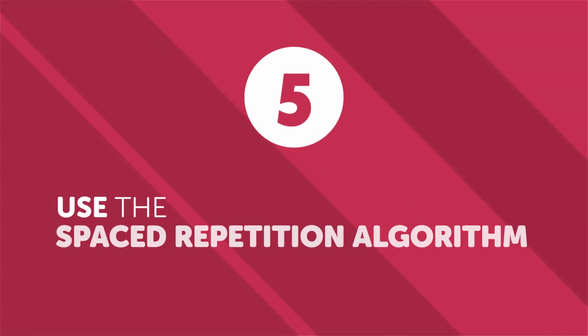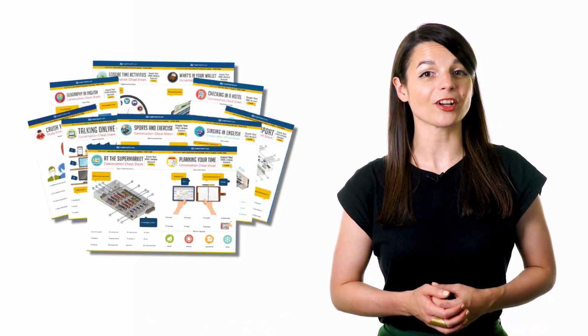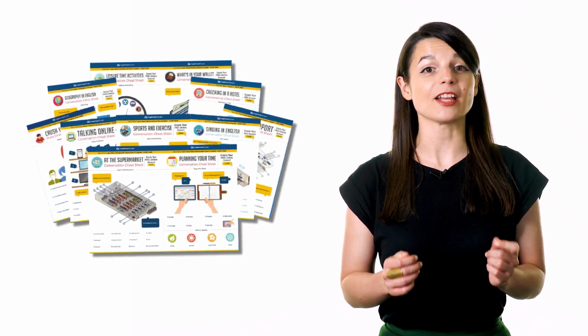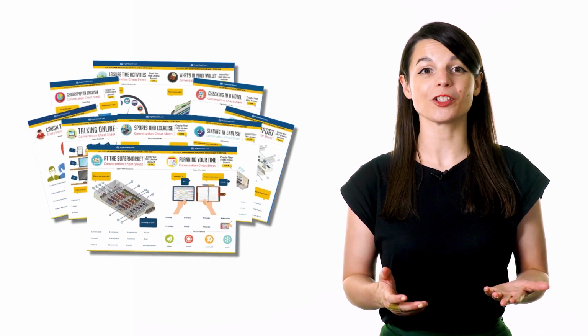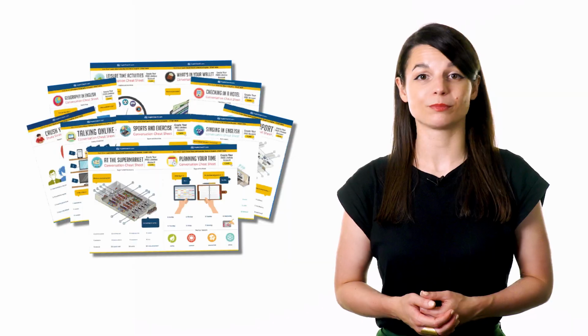Number 5. Use the spaced repetition algorithm for memorization. Spaced repetition is proven to be more effective than traditional memorization methods. Using spaced repetition to learn new vocabulary words increases your ability to remember information in the long term. On our site, you can use flashcards to improve your vocabulary skills. These flashcards will repeat as you need them, so you can check back on words you've studied in 3 days, then 7, and then maybe 14, so you don't forget them.